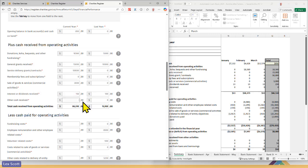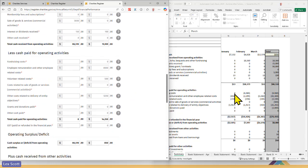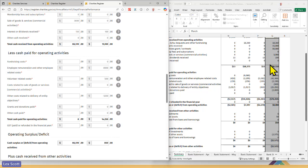Athena After School Care Trust did not receive any other cash not included in these categories, so we've entered zero into that field. You will see that the field total cash received from operating activities now has a figure in it. This total figure should equal all of the money your charity received for day-to-day transactions within the financial year. Check this against the cash book if you used one. It's the same. Great, good job. Thank you.